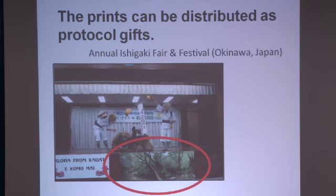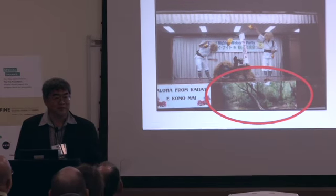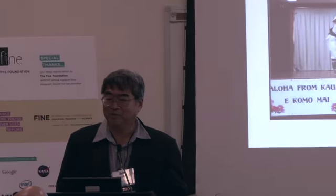We have also decided that because these are inexpensive and GigaPan technology is new, we should spread it around the world. And so we've been using these as protocol gifts, taking them with us as gifts to give other people so that they can basically use them and display them and get the same wonder that we get out of these particular images or the generation of questions.